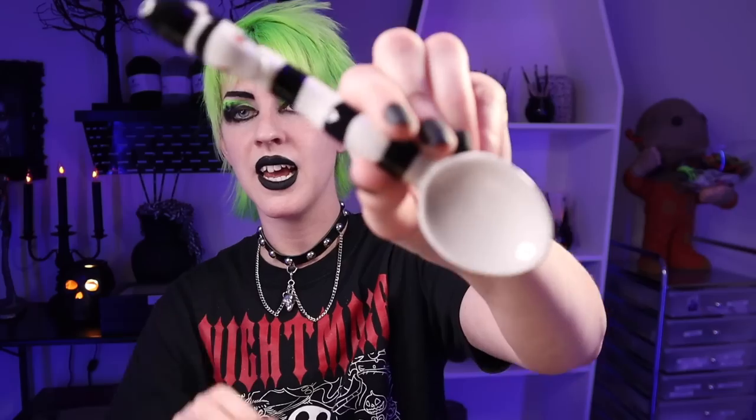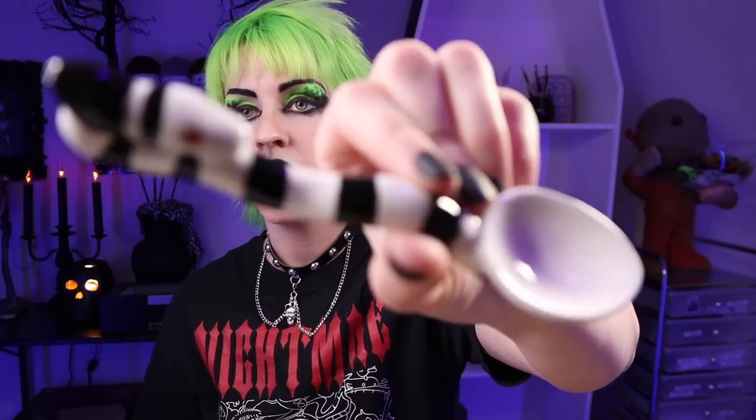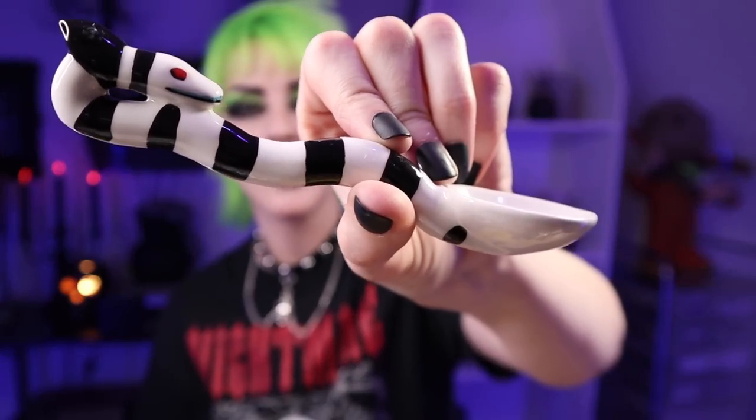It is really stuck in there. I appreciate that because I don't want it going anywhere. But I mean, now I want to use it. This is freaking awesome. Yeah, I'm not putting this away. This is going to be out. It's going to be my latte mug.